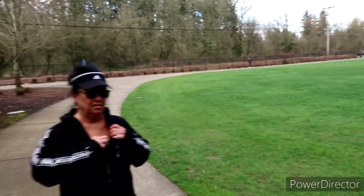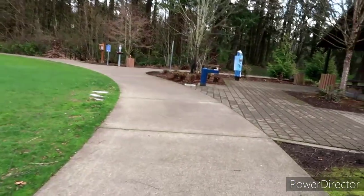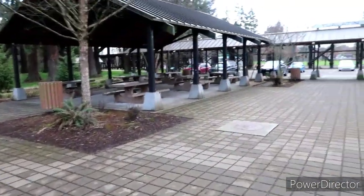Yeah, it does. Well, it's because this was where the train ran through, so to this day on the other side of that fence. But yeah, they made it look like an old train depot. Very cool.